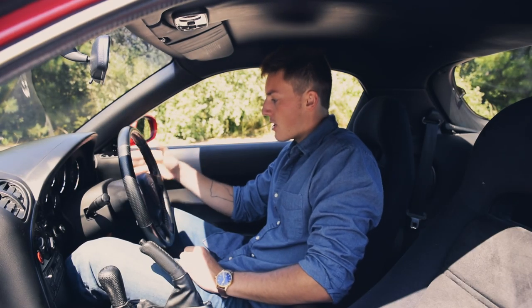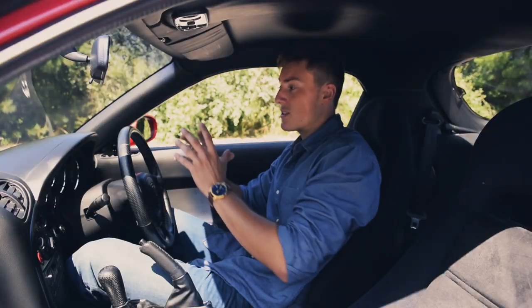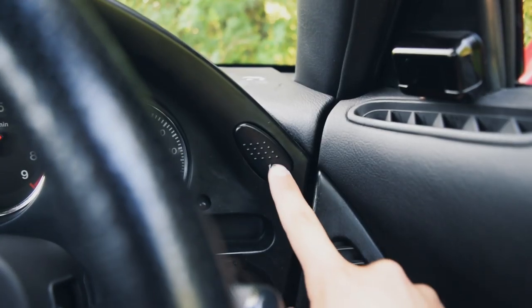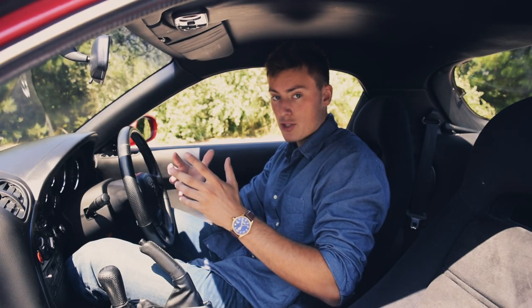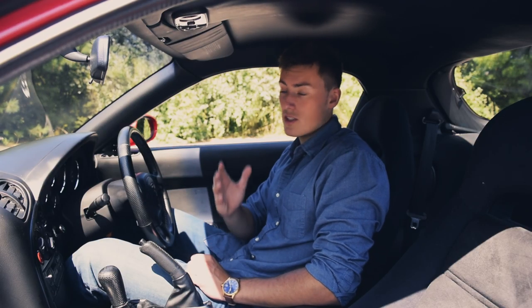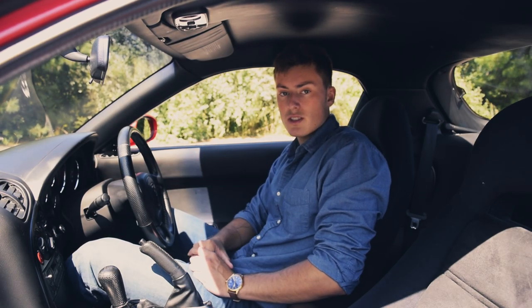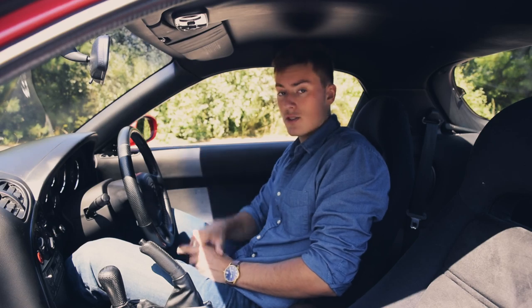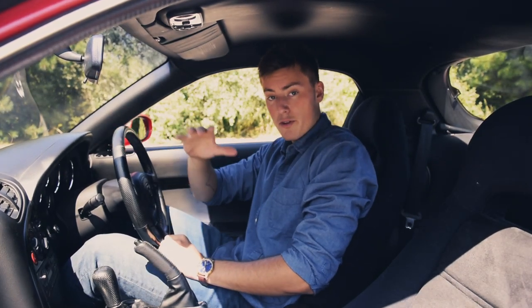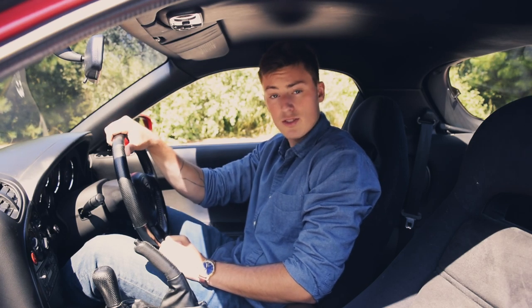Now up on the dash here, we obviously have the light control switch, which activates the pop-up headlights. But there's another button above it that pops up the headlights, but doesn't actually turn on the lights. And there's two reasons for this. One, so you could actually wash the headlights, but more importantly, two, for snow conditions, so that your pop-up headlights don't get stuck under snow and ice. Something especially relevant here in New Hampshire if you were to drive your RX-7 in the snow.